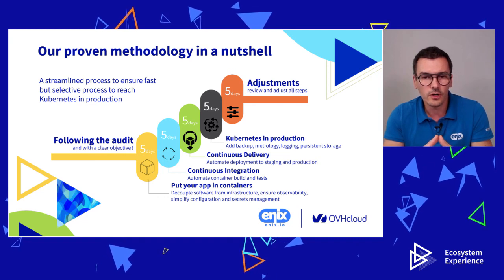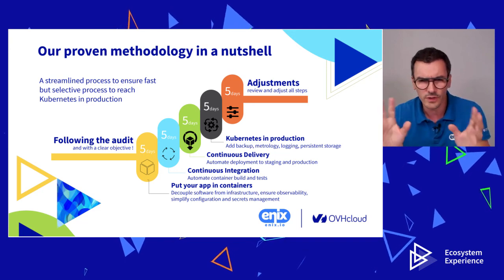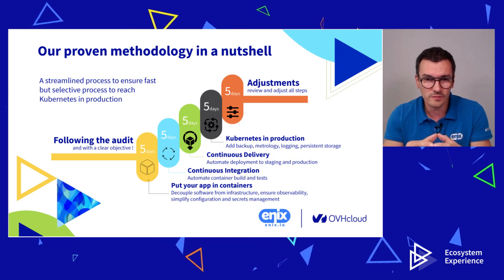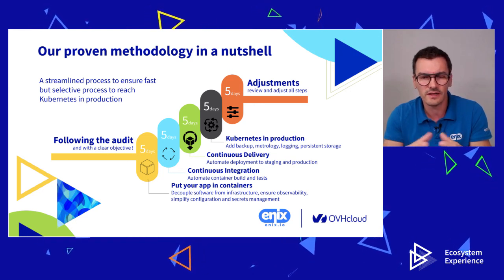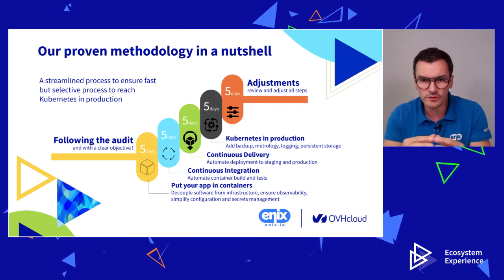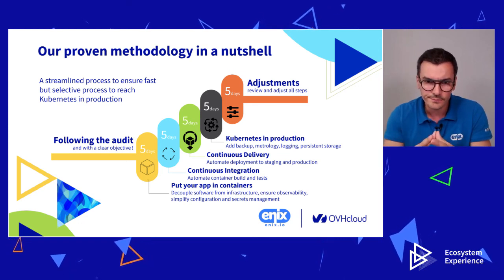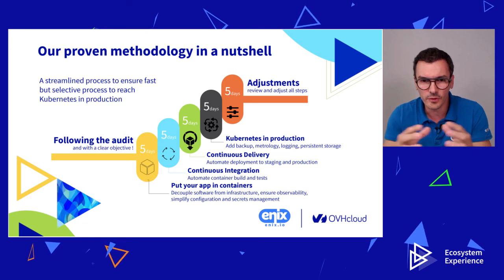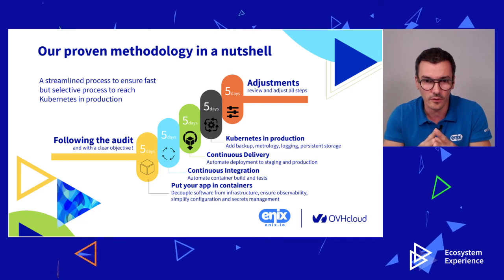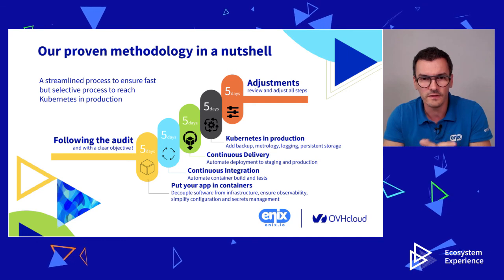You also want to organize centralized logging, meaning that you won't have to know where the container is on your platform. You just want to have logging somewhere centralized. You also want to ensure something that is not usual for legacy software, which is metrology. You want to have metrics, numbers, figures about how your application is performing. And finally, the most important part, if you want to recover from a major outage, is to have a backup in place, making sure that you won't lose anything in case of a disaster.